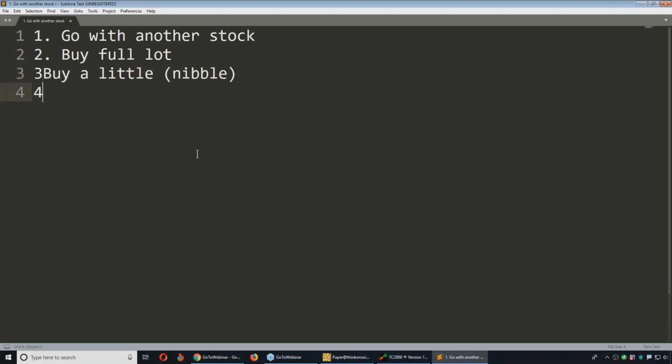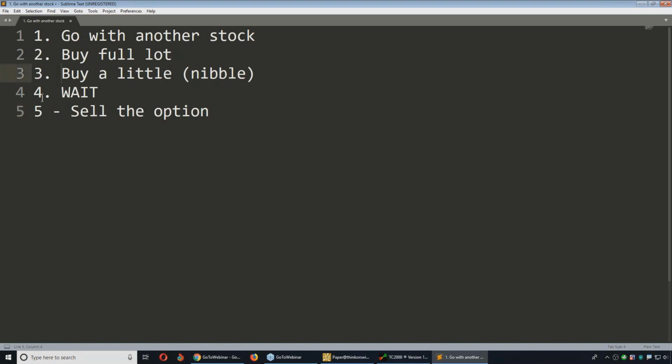Number 4, you can wait. And number 5 is sell the option premium. So if we go through these, these are your situational choices. I don't usually use the word options in trading, or I try to avoid it because we talk about option contracts. So these are your choices when it comes to getting into these stocks and positions at all-time highs.